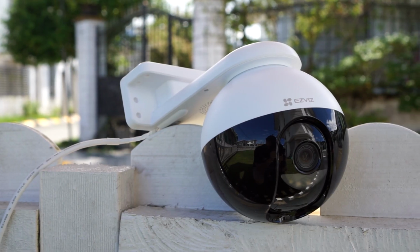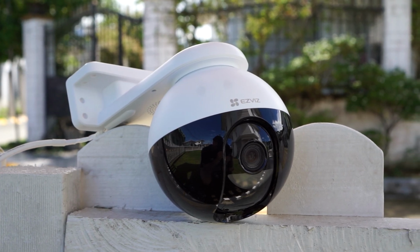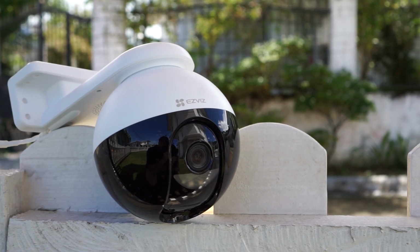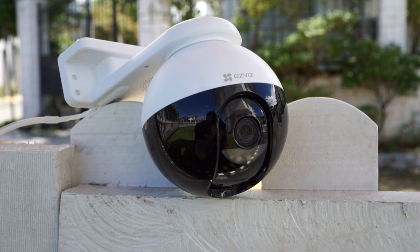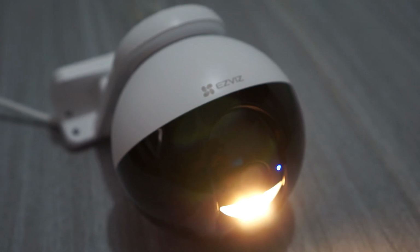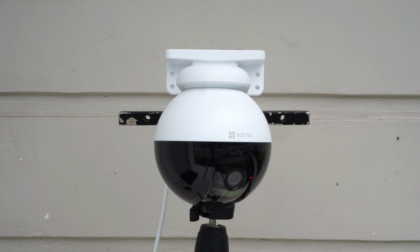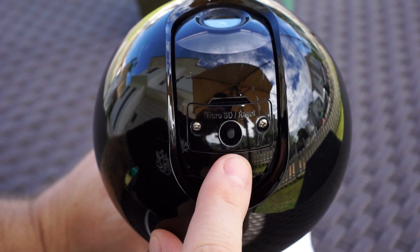This is the C8W Pro 2K. This camera uses a 3 megapixel sensor and records in 2304 by 1296 at a maximum of 15 frames per second. Lenses are available in 4mm and 6mm. The camera I'm testing has a 6mm lens. Can record in full color using the built-in spotlights. It supports auto tracking and preset points, and can pan 330 degrees and tilt 80 degrees. Supports two-way audio so you can talk and listen through the camera. Supports up to 256GB micro SD card.